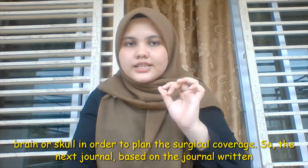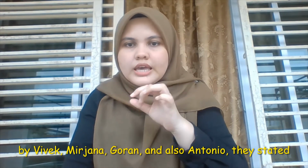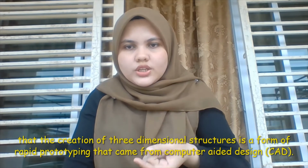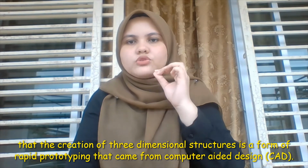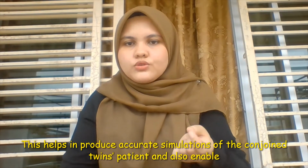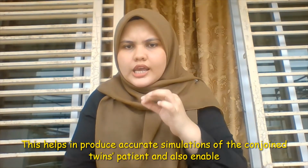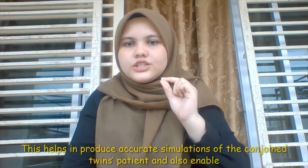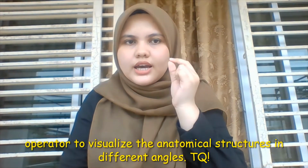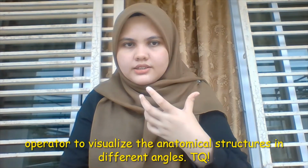Next is the general method by Bible, Gore, and Antonia Vivas. They stated that the creation of 3D structures is a form of rapid prototyping that came from computer-aided design (CAD). This helps produce accurate simulations of the conjoined twin specimens and also enables the operator to visualize the anatomical structures from different angles. Thank you.